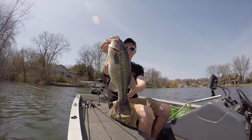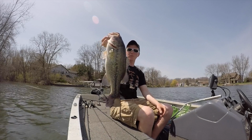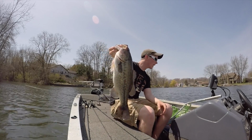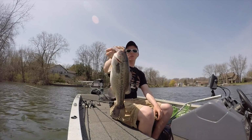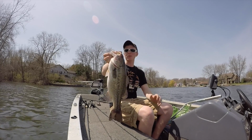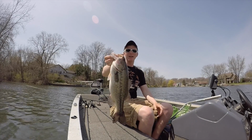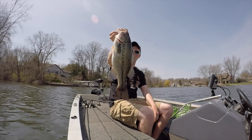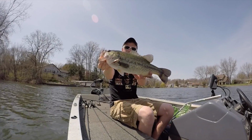Alright guys, so first fish of the day, a freaking solid one on that football jig. All I'm doing is targeting these pre-spawn fish. They're really moving up. We've got 61-degree water temperature, so they're not quite ready to spawn, but they're moving up. They're finding their areas and even pairing up a little bit, because I've seen a couple pairing up. Solid, probably 3-pounder on that football jig, that Max Tackle.